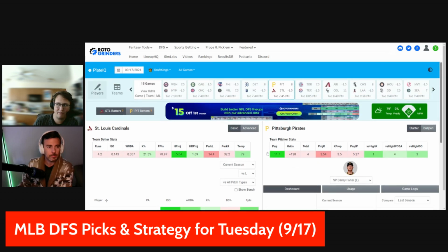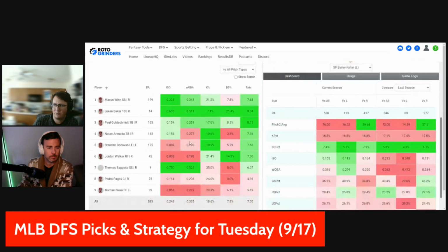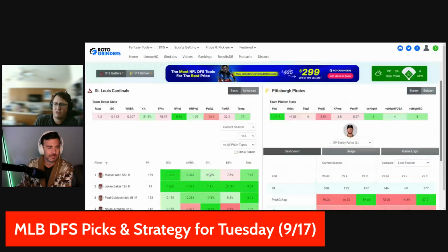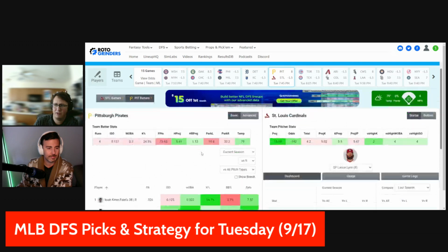All right, next game we have the Pirates against the Cardinals in St. Louis. Bailey Falter taking on the Cardinals. Bailey Falter is not somebody we really want to play because he does not have any strikeout upside. The Cardinals, their ISO is boosted quite a bit by this guy right here, and up here, Luke and Baker. So I don't know if I'd read too much into that, but they don't strike out really, and it's a pitcher park. So I'm not super interested in them, even though Bailey Falter is not somebody to fear.